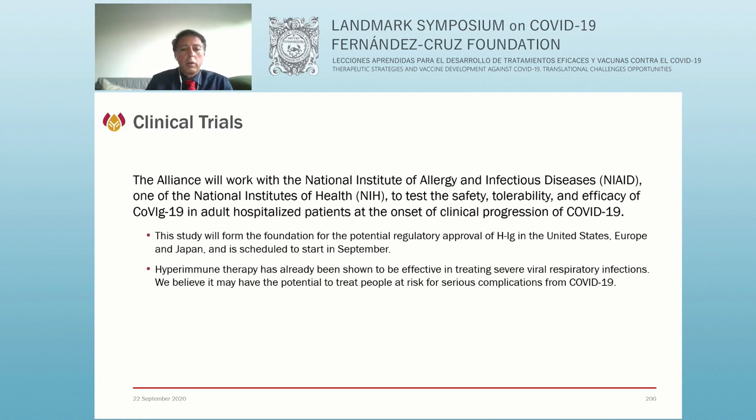And as Dr. Cliff Lane had mentioned, hyperimmune therapies have previously been shown to be effective in treating severe viral respiratory infections. And we hope that it also will have the potential to treat people who are at risk for serious complications from COVID-19.